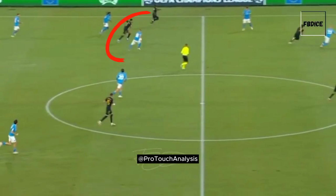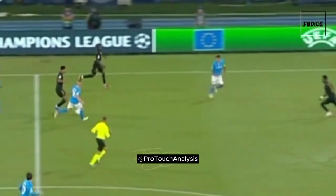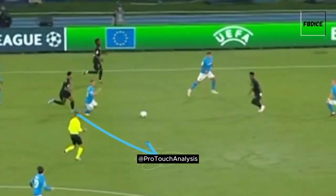Now as this opponent closes him in from this side, it leaves space on the opposite side behind. So Bellingham is going to play the ball into the striker and make a run into that space to receive the ball back. However, this opponent tracks his run well and blocks off the passing option.